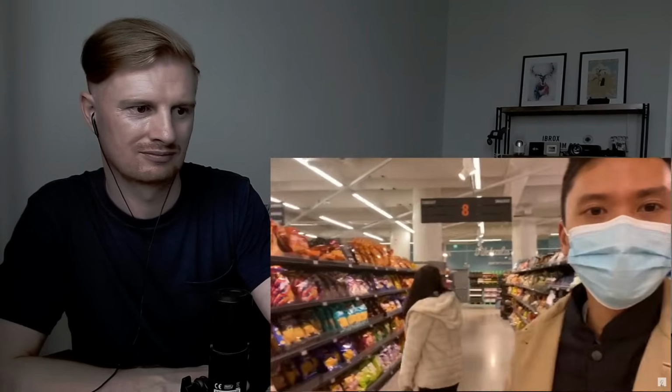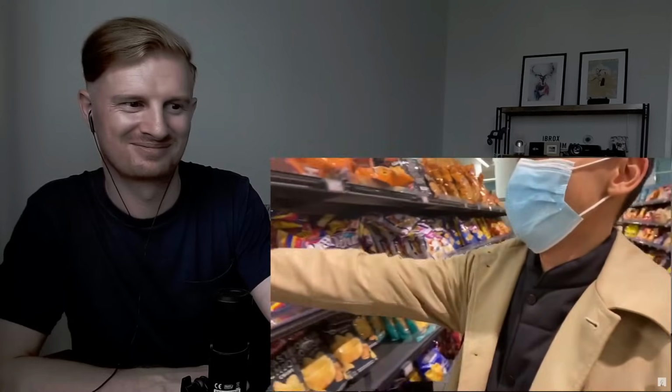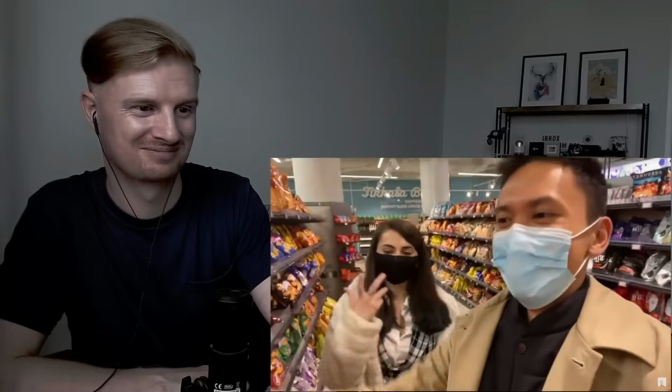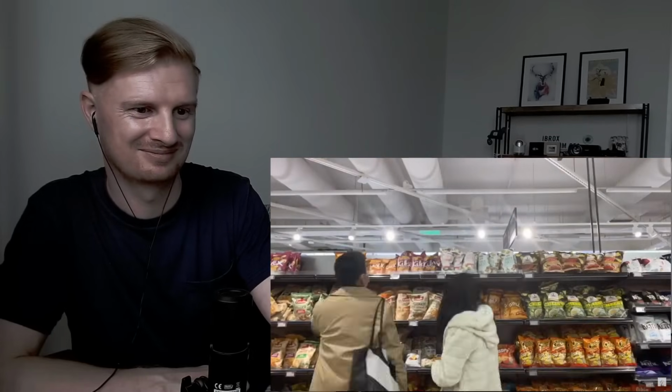So this is another section. And actually here in Finland, they have very big, large packs of crisps. This is mega pussy, because pussy means bag, like a shopping bag.